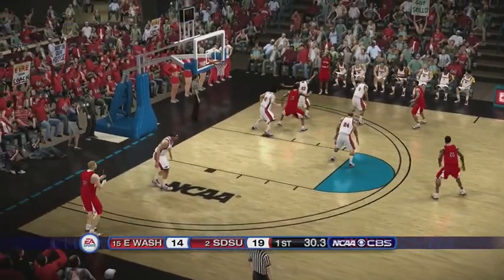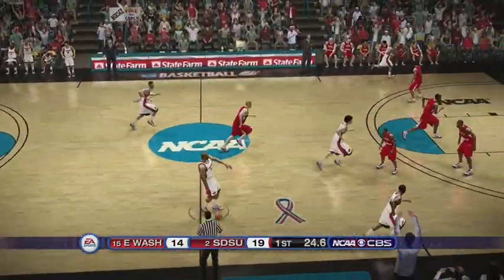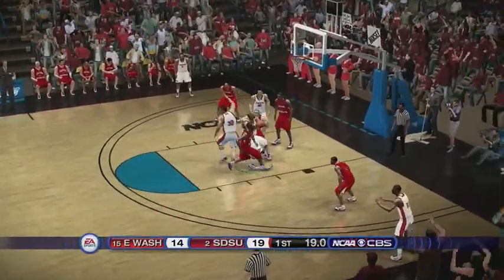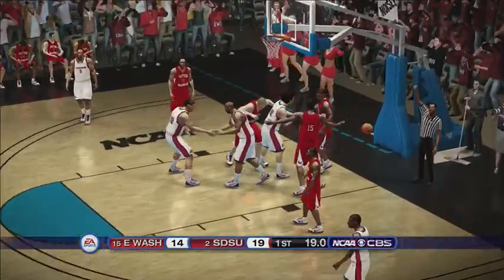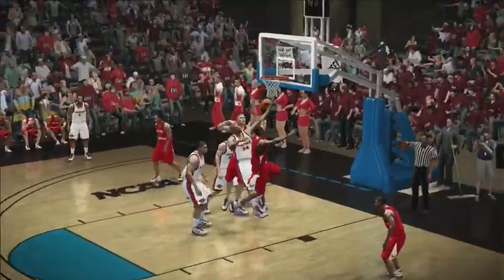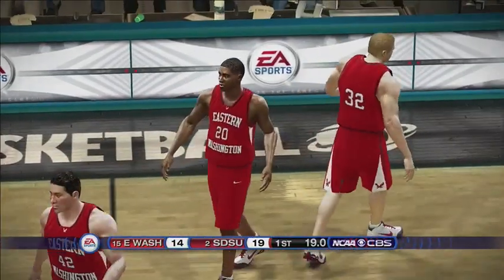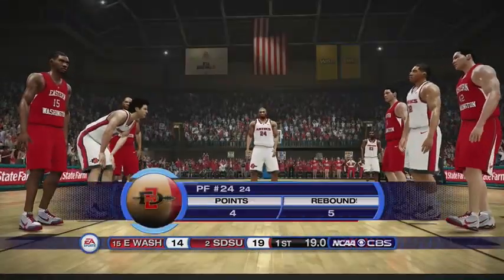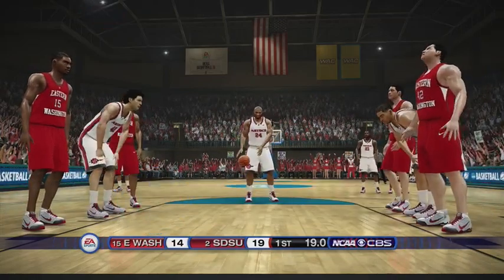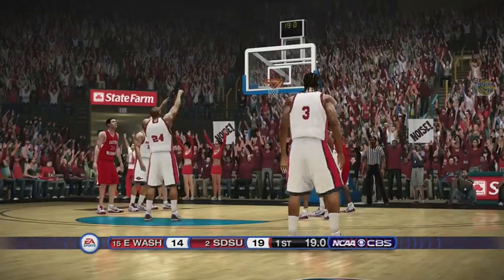Way out on the right wing. Looking for the bomb. Can't connect from the three-point line. Foul on the play. Obviously too aggressive here defensively. You've really got to know your limitations, Gus. Two shots. Got it from the free throw line.